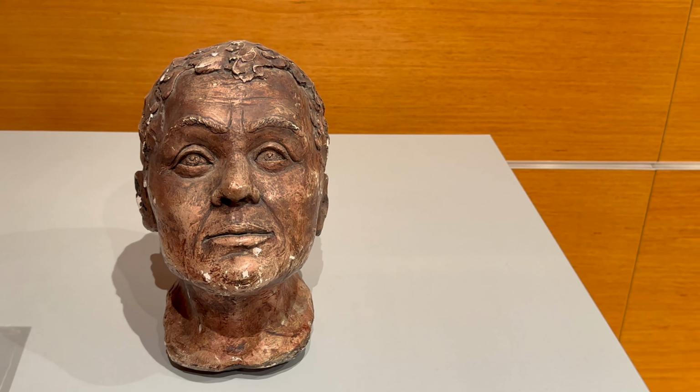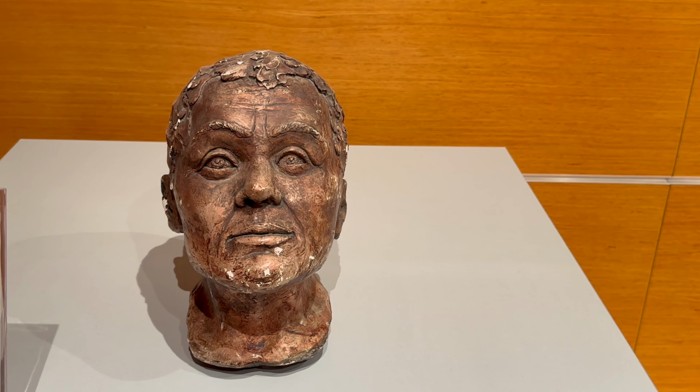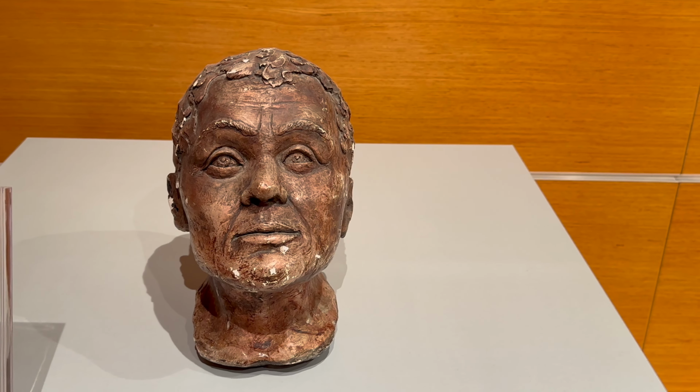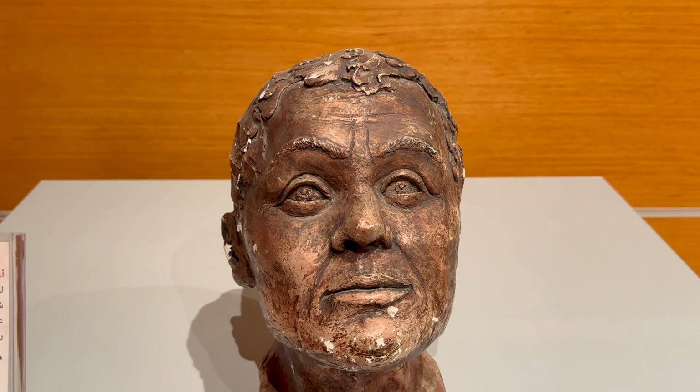This is a reconstructed face, the only one of a Nabatean man, based on a human skull found in the window tomb. How incredible is that? It's like he's still here. It's a horse muzzle and a lion.